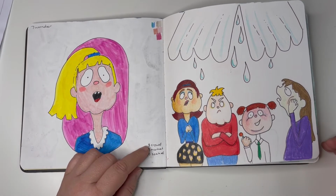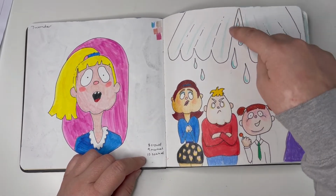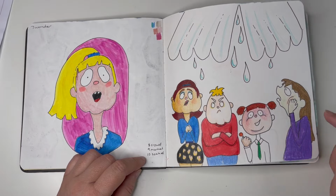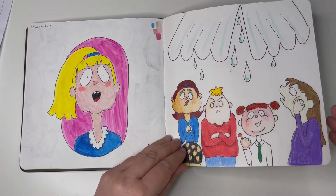The next one was crowd, market and soaked. So they're a crowd. This is a market stall and it's ripped and they're about to get soaked. So everyone's noticed except for her. I don't know why she's green. I used a green pencil and I guess I didn't rub it out, but she's a little green just because.